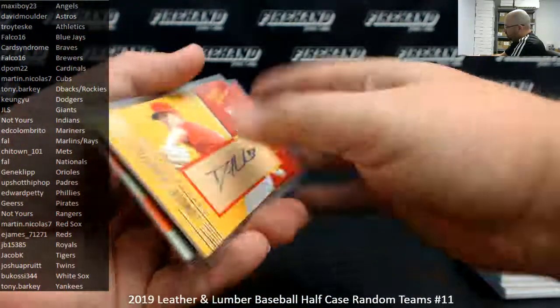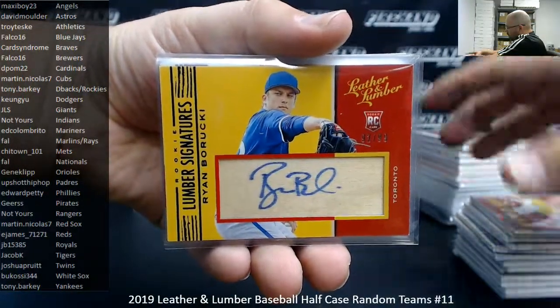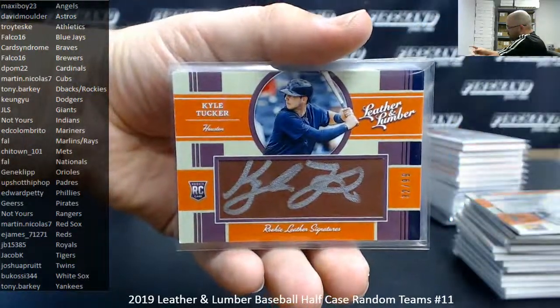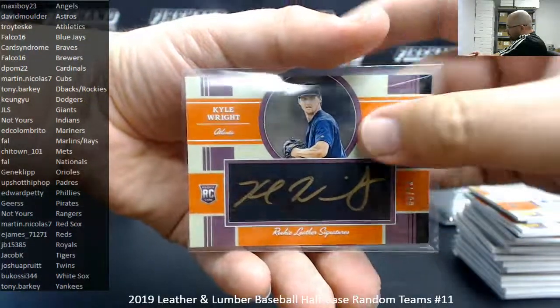Rookie Lumber signatures to 149, Dakota Hudson. To 99, Ryan Barucci. Rookie Leather signatures to 149, Brandon Lowe, Dakota Hudson. To 99, Kyle Tucker, Corbin Burns, and the 10, Kyle Wright.